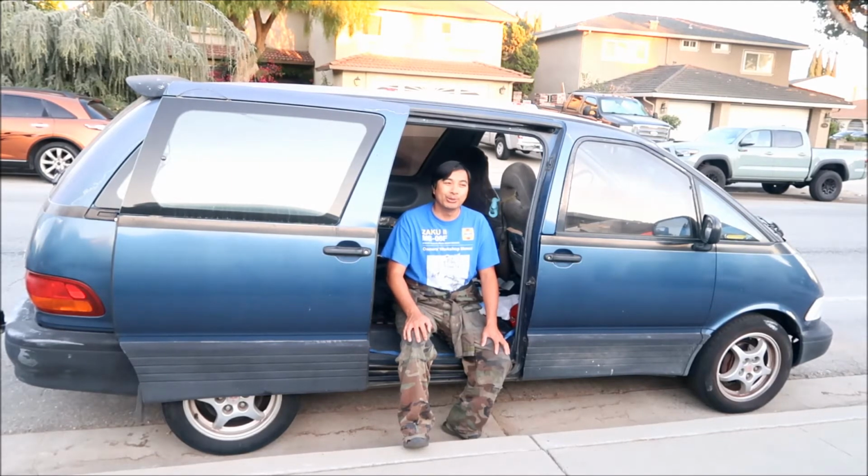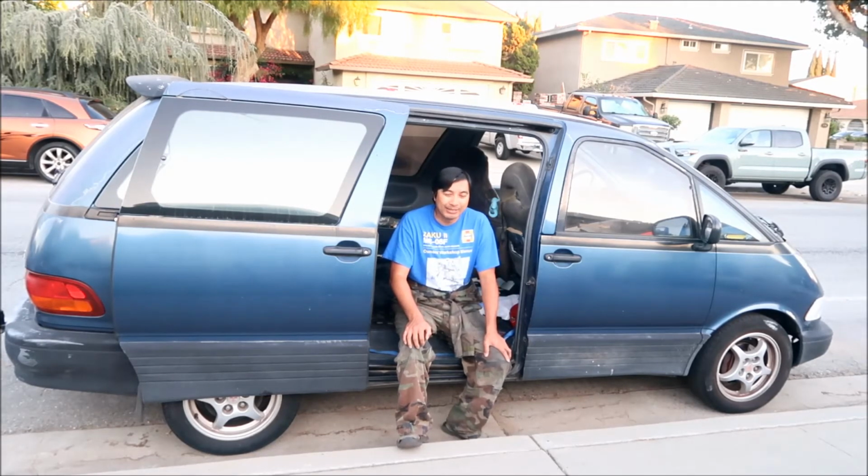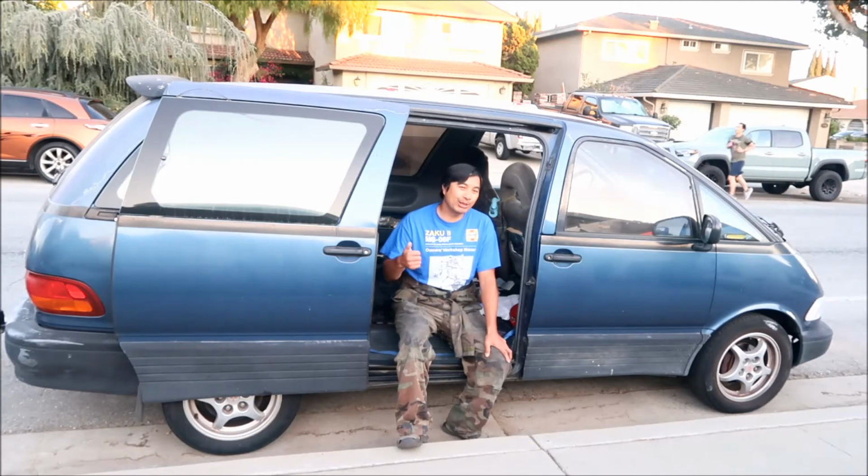My local Pick and Pull. So maybe I'll be able to pull some parts off of it. Well, it's a junkyard. I don't know, man. But anyway, the story is I kind of have a lot of vehicles right now. I have a Toyota Prius and I have this van.